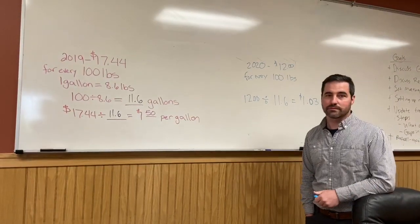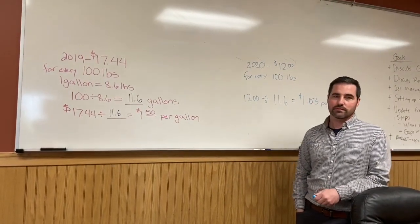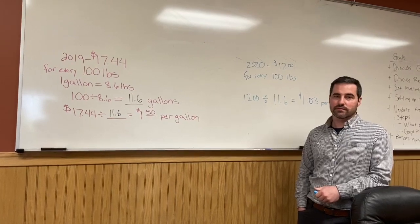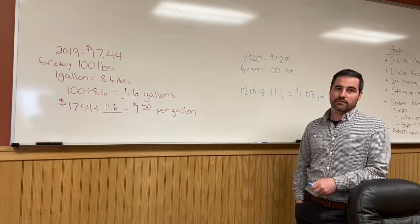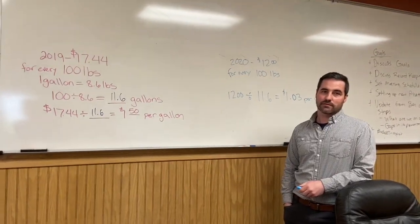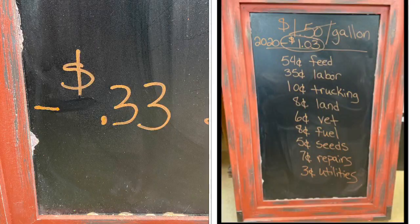So everybody, take that $1.03 and from the board that we looked at all our costs before, subtract all our costs from that $1.03 per gallon and see if we have any money left over per gallon of milk. Even though it says these are expenses, things are always popping up. We have to update our barns, we have to update our equipment and get new equipment sometimes. We need to take care of our employees, so there's always expenses that come up.